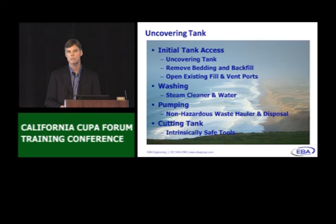We typically use a steam cleaner and water. In my experience, that's been a very effective way to clean tanks. So you're starting to wash it. At that time we have a non-haz waste hauler come in. We use an EPA ID number, which is a non-haz waste disposal event, and we simply bring that in, pump, clean, and that guy's out of there and down the road, and I don't have to deal with water on site.